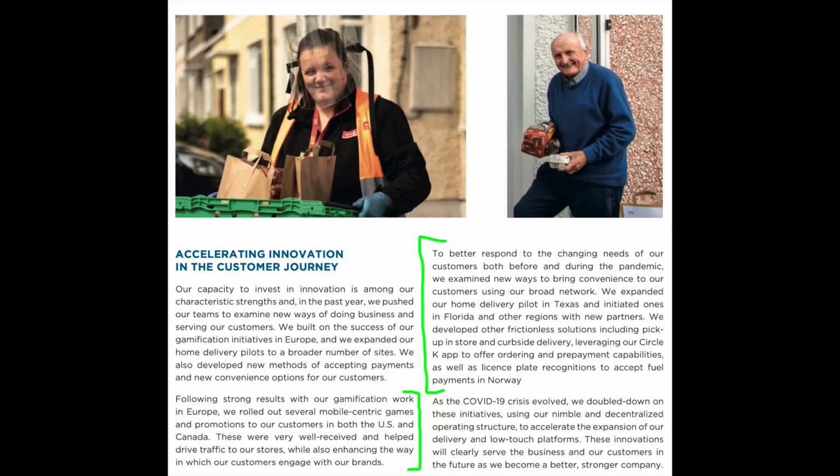I like that they're working with gamification. Basically, in Europe, they have some mobile-centric games and promotions that are enticing customers to stay loyal to the brand and to make more purchases. The other thing that I like is, based on the pandemic, they started running a pilot of actually in-home delivery of food and different items from their convenience store.